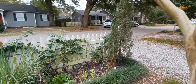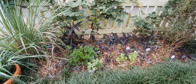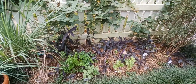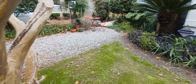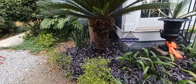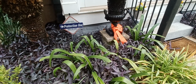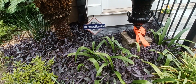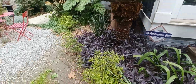My parsley is still doing well, as is my sage. Basil, not so much. All the basils are pretty much gone. Amaryllis are still green. Frost will kill those leaves back, and then when they come back in the spring, they will come back with blooms.